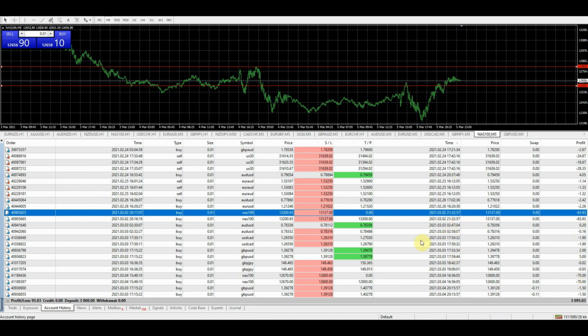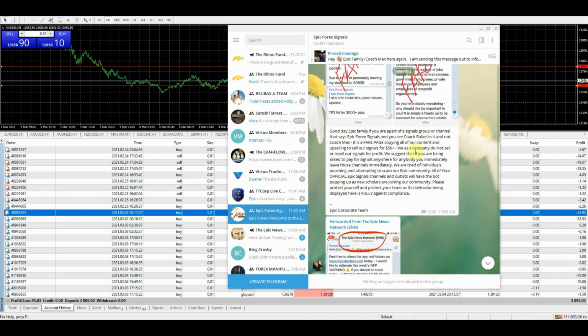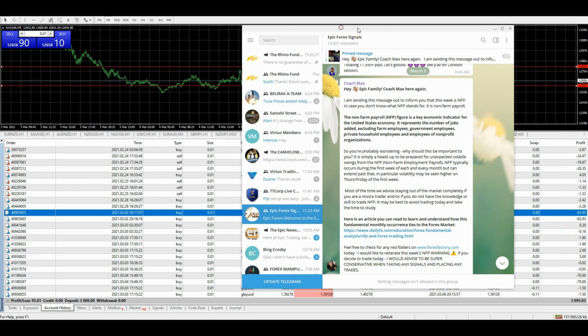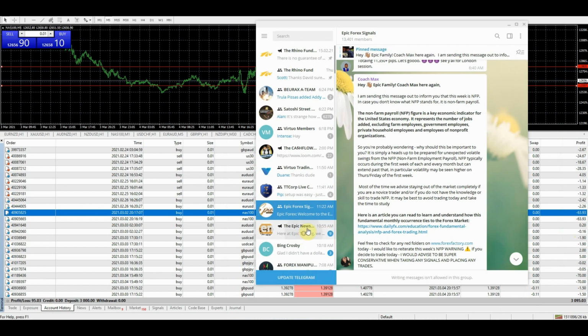So it definitely wasn't a good week for me. But if we come over here, we can see, like I said, in the group, if you were able to actually take the majority of the trades that they gave out, especially some of those US 30 trades, you're most likely in profit. And it's unfortunate, as I've said a few times now, they have not been keeping us updated.